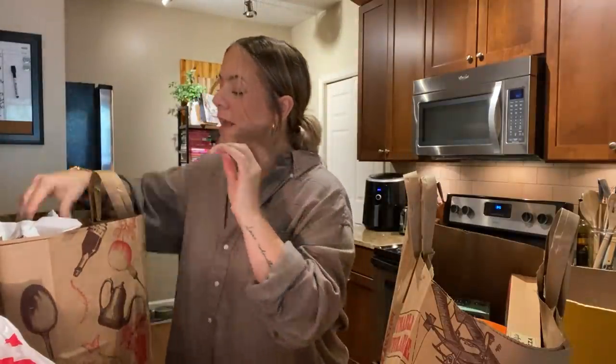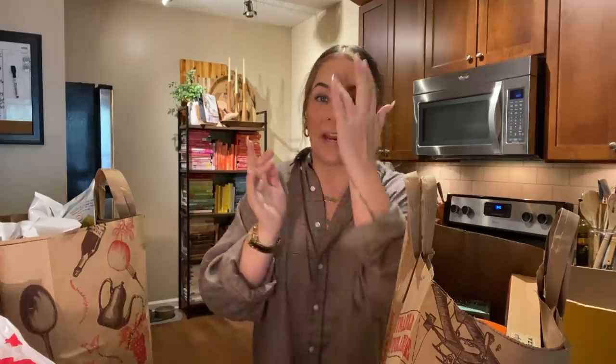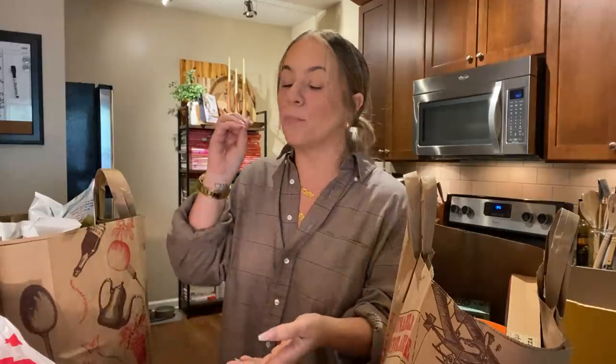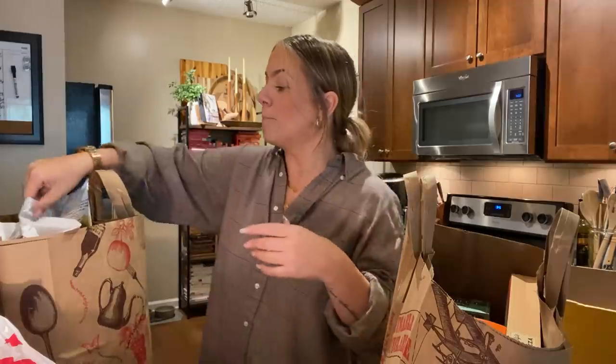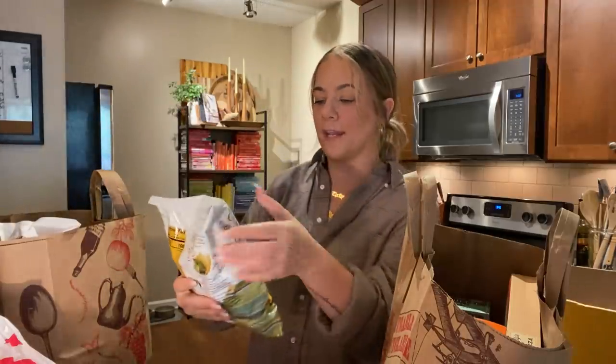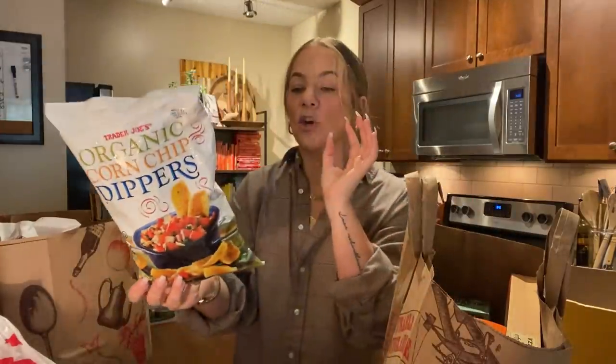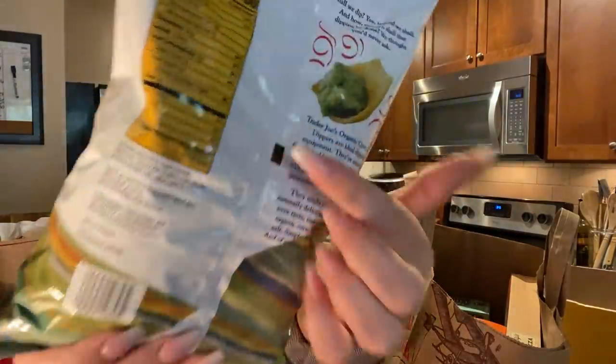So I grabbed that. Now I'm gonna be making a dip that I saw on TikTok. So for Halloween, the dip is like cream cheese on the bottom. Then you put a can of chili on top of the cream cheese. Then you put shredded cheddar cheese on top of that and bake it. And then you dip it with like Fritos. Okay, well, Trader Joe's has organic corn chips, organic corn chip dippers. And these literally only have three ingredients. Look at them right here.